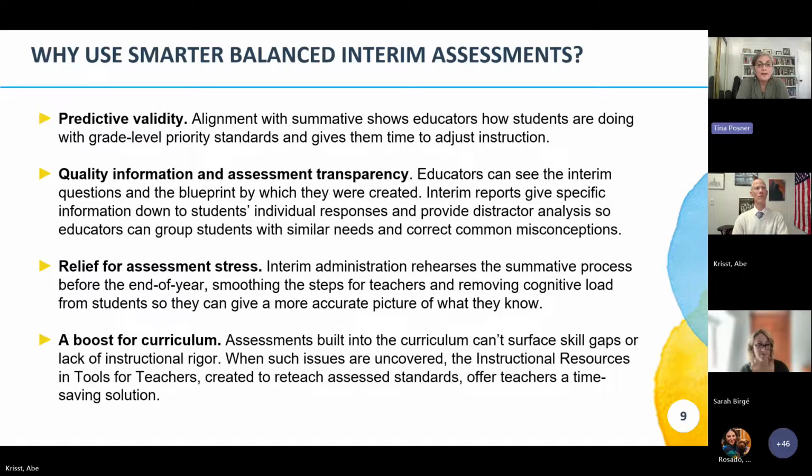There's a lot of quality information and assessment transparency included with our interims. You can see the interim questions and the blueprint by which they were created. The reports give specific information down to students' individual responses and provide distractor analysis. This allows educators to group students with similar needs and correct common misconceptions.